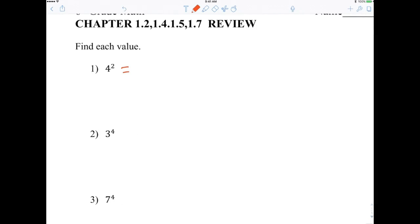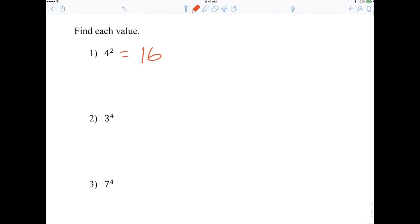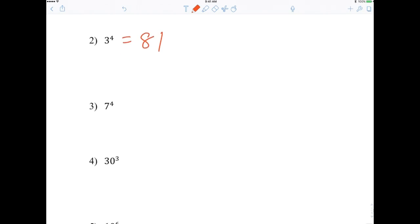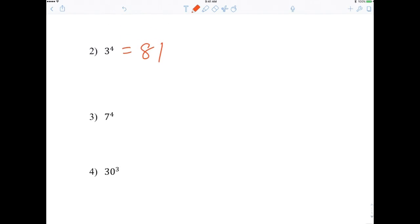Let's just go around the room. Carly. 16. Perfect, 16. All right, 3 to the 4th. Thomas, did you have an answer for that? What did you get? 81. Nice work. Does anybody have any question? All right, Avery. Okay, go ahead. Tell me.